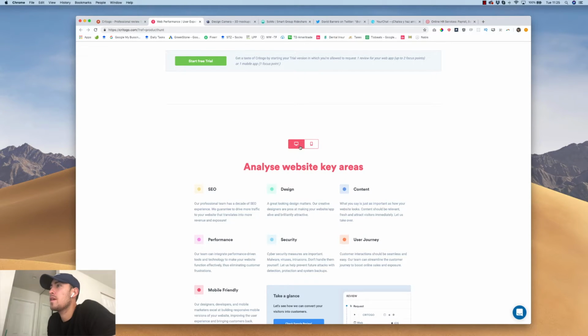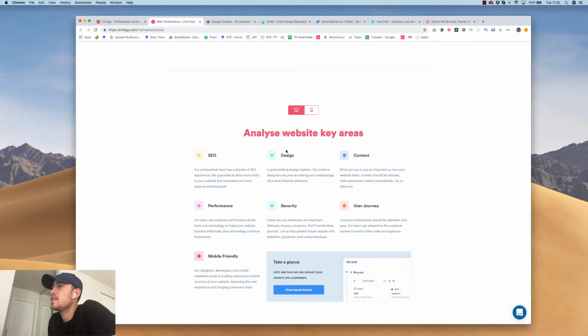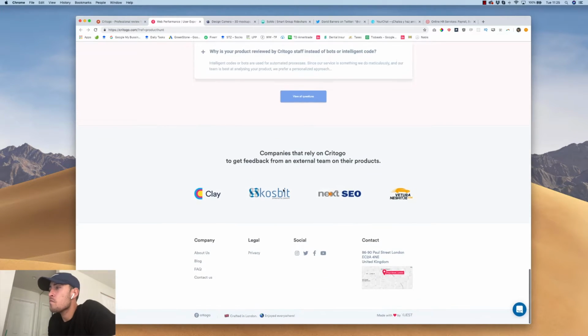This is cool. So they're basically showing you different things of your website that they can analyze. I'm not sure what these little icons are. Were they too lazy to find a phone to put here and some sort of security icon here and some content icon? It looks a little lazy on the designer's behalf, but we'll continue.